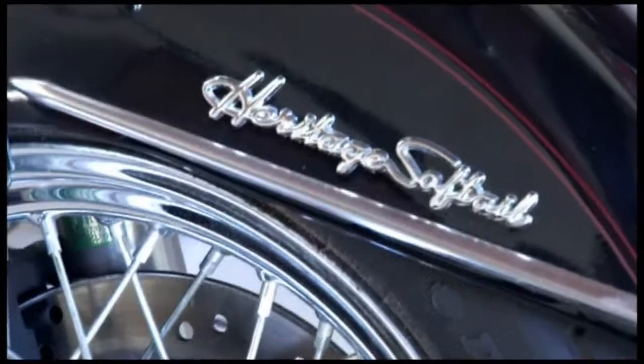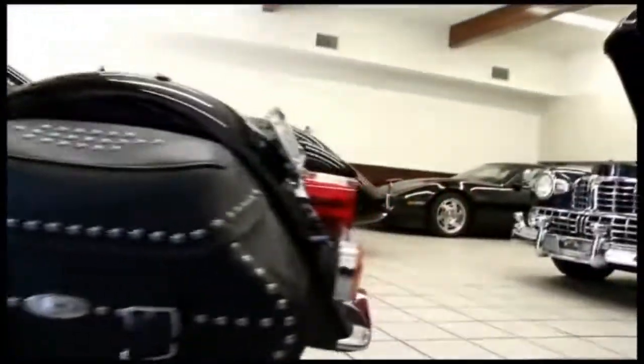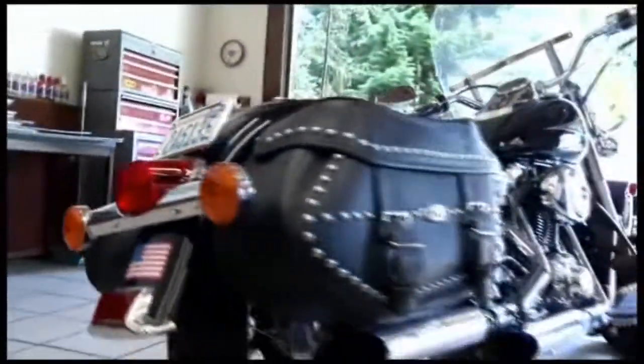Here's a gorgeous two-wheeler. In fact, it's the only two-wheeler in the collection. It's a Harley Davidson, it's a Bagger, it's a Heritage Softail 88 cubic inch twin. It's got 723 miles, actual miles on it since new. It's 7 years old. And of course, there's two sides to this story, his and hers.